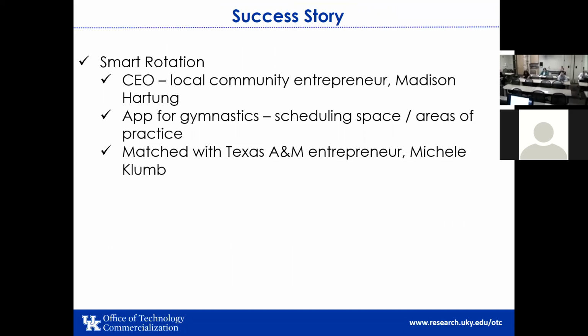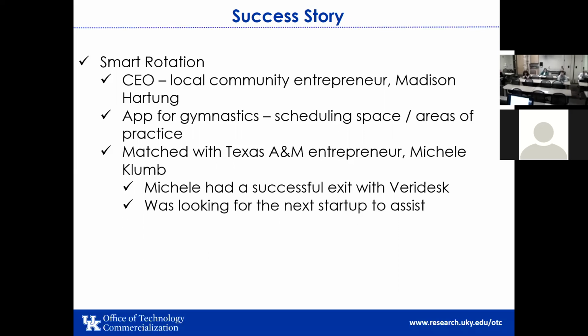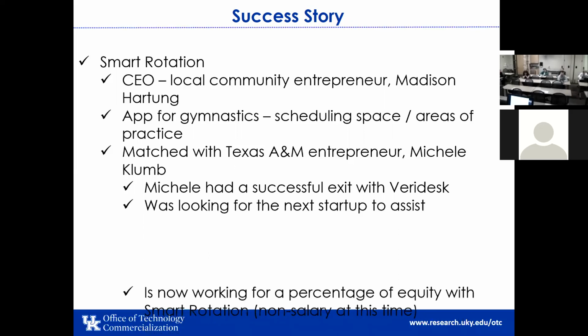She was matched with a Texas A&M entrepreneur named Michelle Klum. And Michelle had already had a successful exit with a company called Veridesk. She was working with a spin-out company with Texas A&M and was just really interested in the health and wellness space. And so this opportunity seemed like a really good fit, but also good timing. And she was really looking for the next startup to assist.